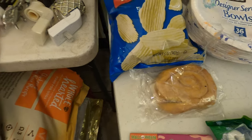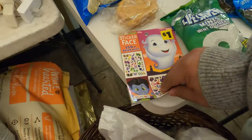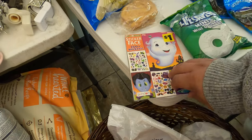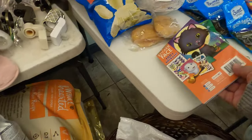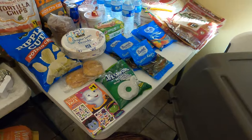two honey buns, some potato chips, again like we were saying a little bit ago, Lifesaver candies, this nice little Halloween sticker set. Yeah, you have to turn it on, but yeah. So yeah, that was pretty cool. That was a really nice find. So yeah, that was some pretty good stuff over there.